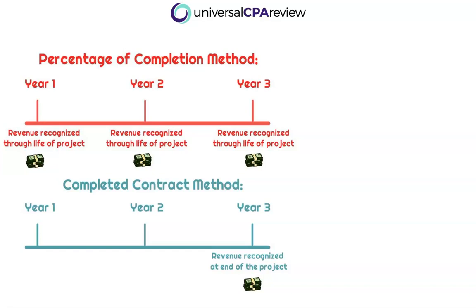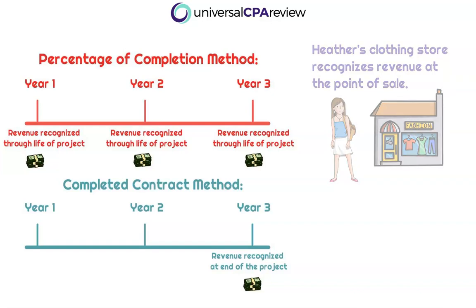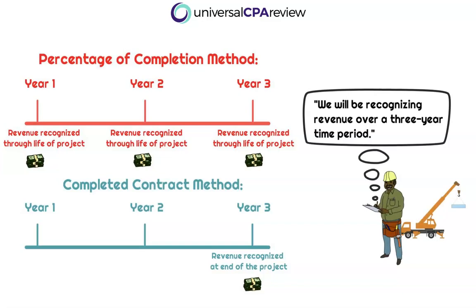Companies can normally recognize revenue at the point of sale, right? Heather's clothing store recognizes revenue when she sells clothes to customers. Whereas Bo's Building Corp has sourced revenue from building skyscrapers that might take multiple periods to get done, right? There isn't one simple transaction like there would be at Heather's clothing store. Let's say it takes 3 years for Bo to build the skyscrapers. So the question becomes, how does Bo recognize revenue from these more long-term construction contracts?